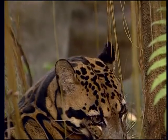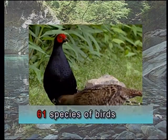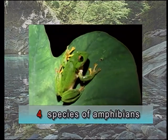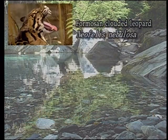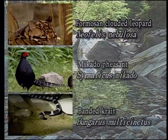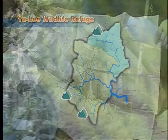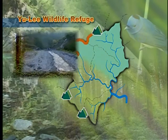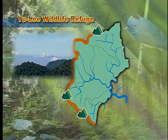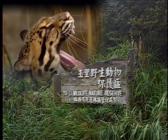In the Yuli Wildlife Refuge, including the Formosan clouded leopard, 29 species of mammals, 61 birds, 4 reptiles, 4 amphibians, and 1 species of fish have been recorded. The Formosan clouded leopard, Mikado pheasant, banded krait, Moltrecht's green tree frog, and Taidong loach are all protected under Taiwan's wildlife conservation law. The government, acting on the suggestions of wildlife professors, expanded the protected area from Compartment 32 westward to the boundary of Dandao Mountain and Yushan National Park. In 1990, the name of this protected area was officially changed to Yuli Wildlife Refuge.